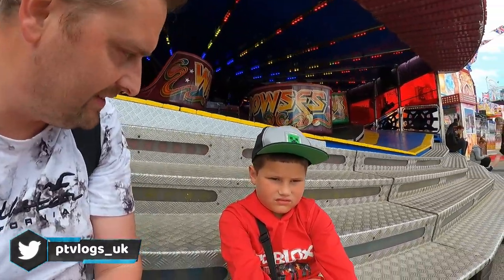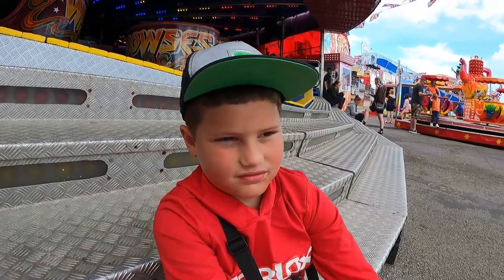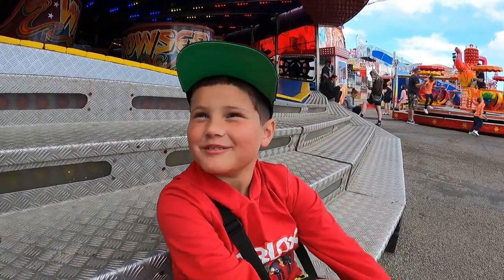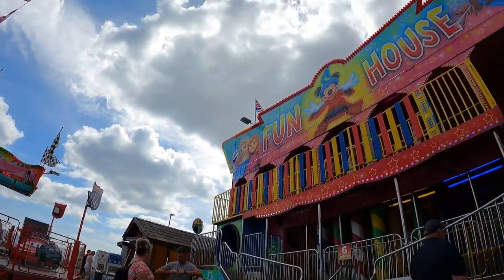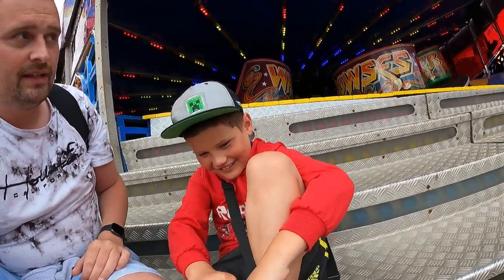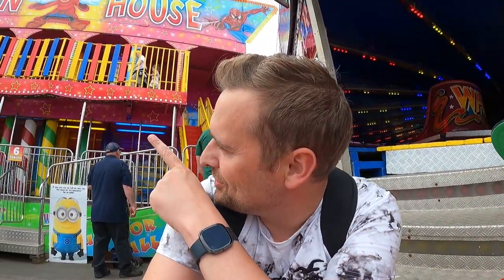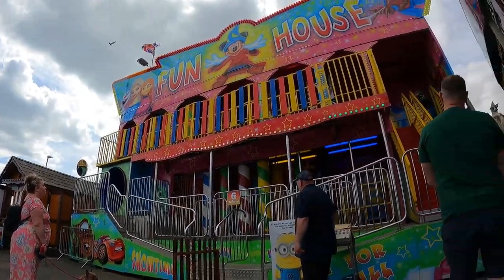Now then, shall we take everyone for a little tour of what is here? Have you got your eyes on a certain ride? Yeah. Which one? Behind you. The Funhouse. Any reason why? Fun! It is. It's also a Funhouse that I struggle to do. Right up the top up there are some rollers. And yeah, I struggle getting through them ones.